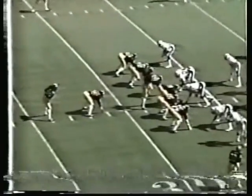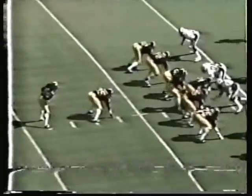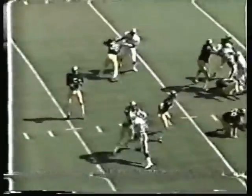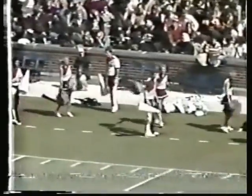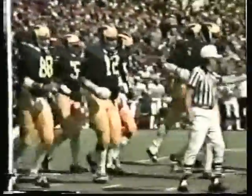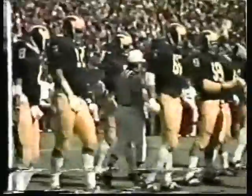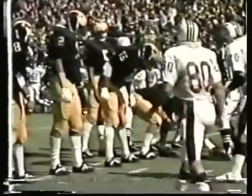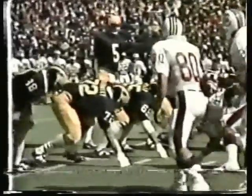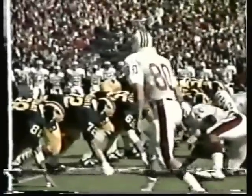First and 10 for Wangler and the Michigan Wolverines. They lead 7-3. Looking for a receiver. No chance to get that one away. Hal Henderson leading the rush of a strong South Carolina defensive line. Second and 16 now at the Carolina 33-yard line.